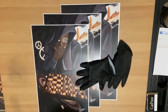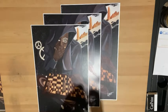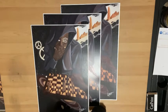All right, family, before we even get started, we're going to slip the gloves on. If y'all don't know, these prints, no matter what kind of paper you have, carry fingerprints like crazy. The last thing you want to do is hand a customer a print with a bunch of oily fingerprints on it. So anytime you're handling prints, just put the gloves on, get it out of the way. All right, now that's out of the way.